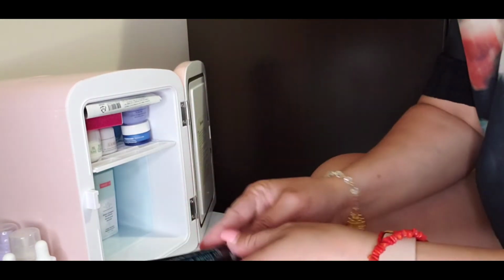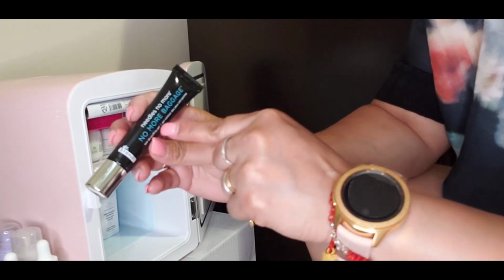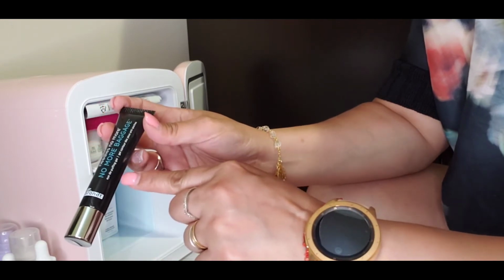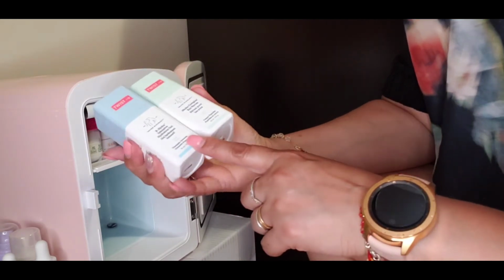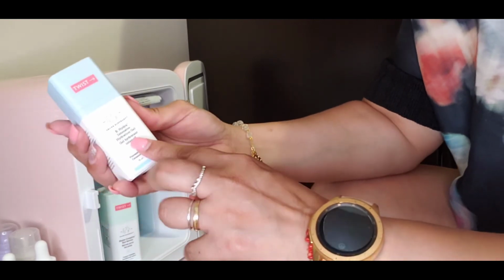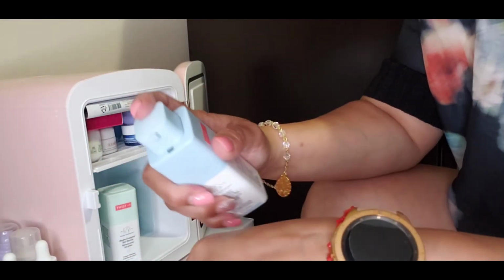Next is Dr. Brandt Needles No More. No More Baggage. It's for my under eye again, okay? It's eye depuffing gel. Again guys, my Drunk Elephant. This is the hydration gel, okay? It's a pineapple ceramide, so just twist it and then pump.